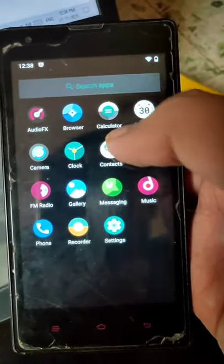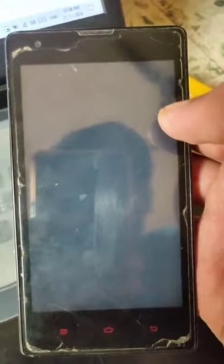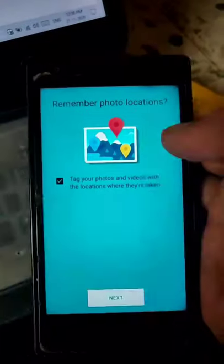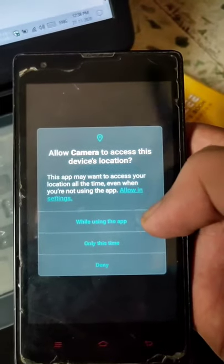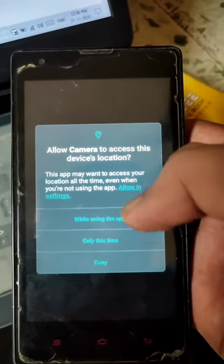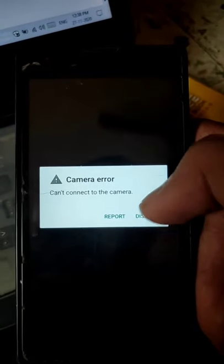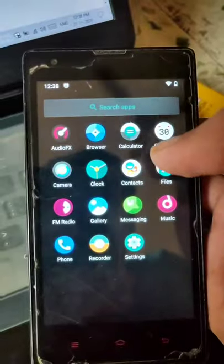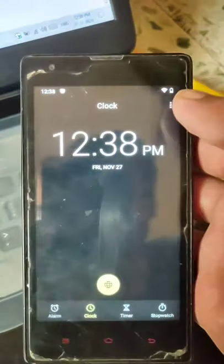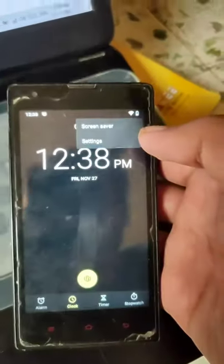What we have next is the camera. Is the camera working? Let's see if it works while using this app. So the camera isn't working as of now. Let's see if the speaker is working. I hope the screen is visible.